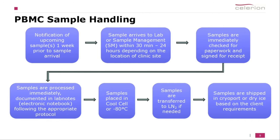So in this slide, we are going to see how a PBMC sample is handled once we receive it at Celerion. Since PBMC isolation is time sensitive, we have a process outlined for handling of samples from sample receipt to cryopreservation. We require at least 1 week of notice for upcoming samples prior to sample arrival. This ensures that we can schedule appropriate resources for smooth processing.